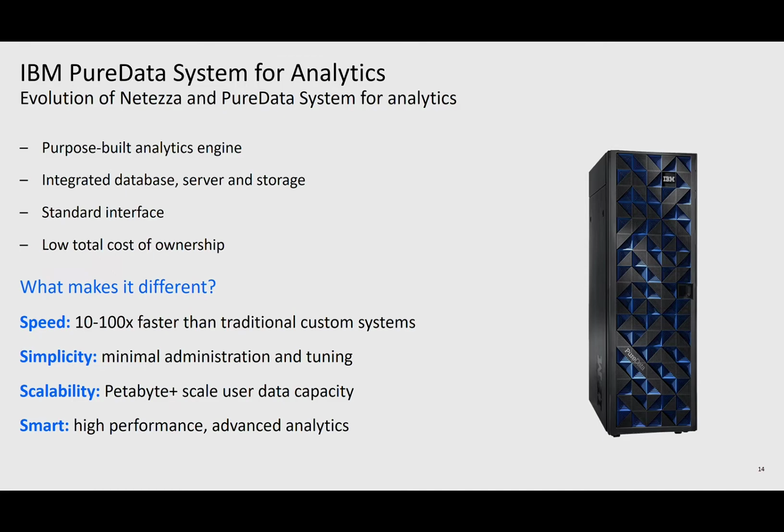But what wasn't Netezza good at? Netezza was not good at, for example, concurrency. It wasn't good at different types of analytics, operational analytics, as I'll call it. So what we'll talk about today, in the context of the history of Netezza, is why customers liked it, but also why they didn't like it.